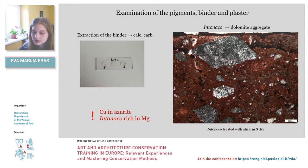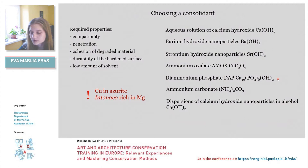So considering all the required properties of a consolidant, we eliminated the aqueous solution of calcium hydroxide for its low solubility, even at high concentrations, which is not suitable for consolidation. Plus, we would have an intake of large amounts of water, which could be destructive for the painting. We also eliminated the barium hydroxide nanoparticles because it interacts with magnesium, and highly soluble salts of magnesium sulfate are formed, which ends in yellowing or darkening of the surface.